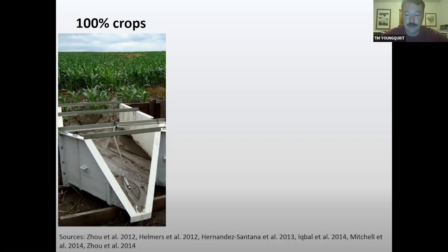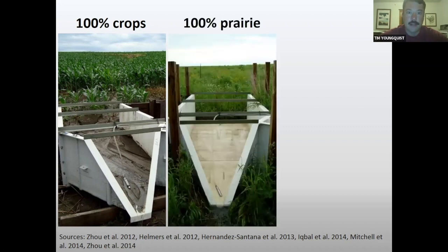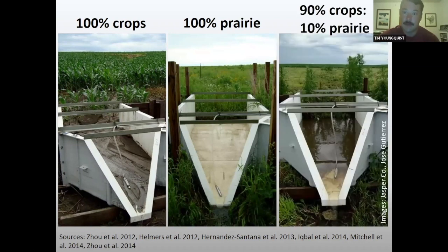So some of the fields that we have the flumes on, we had another control site that was 100% prairie. You can see there's clear water flowing out of the edge of this flume. Really nice. Now, obviously, 85% of the state of Iowa was covered with tallgrass prairie about 200 years ago. We can't go back to that because the corn and soybeans really make up the backbone of the economy here in Iowa. But now look, if you have just 10% of that field in prairie, the remaining 90% stays in row crop.